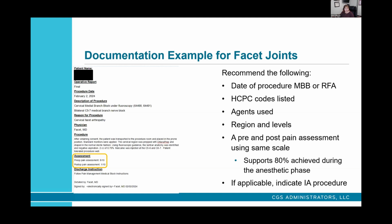What agents are going to be used, the region and levels. All those things are pretty crucial for prior authorization when it comes to facet joints.